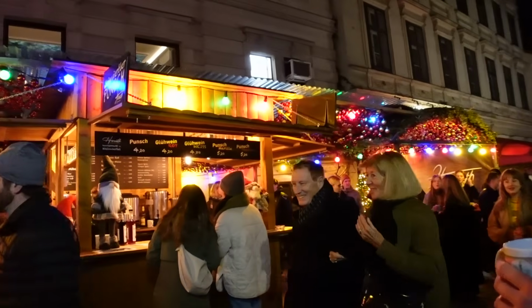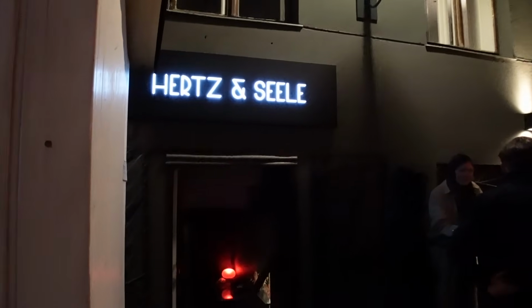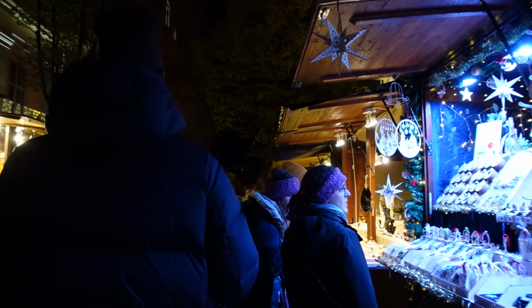So supposedly at this Spittelberg market as well, it is the preferred place for locals. Supposedly it's one of the best. It is very cozy, like Danny said. And in between these small streets, there are a few restaurants as well. But in general, I think this one is more authentic, and that's why we wanted to leave it as the last one. It's just true to the festive season and this whole Christmas spirit.